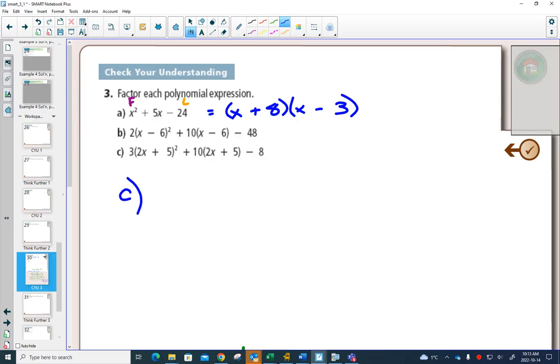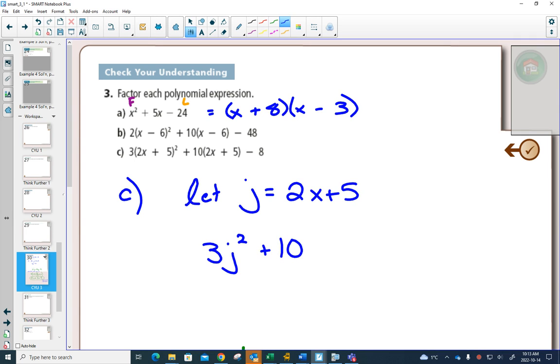Can you see you could do the shortcut for this one? We have another letter that we feel has been neglected. There's certain letters that are avoided sometimes. Like sometimes they avoid the letter T because it looks like a plus sign. Or the letter O, because this really looks like a 0. J, okay. I like it. Let J equal 2x plus 5. Can you see that that would be the good substitution? Because then I would have 3j squared plus 10j minus 8.